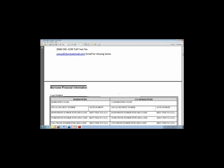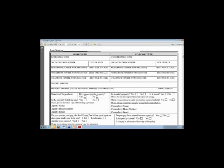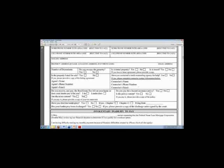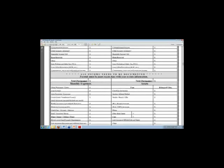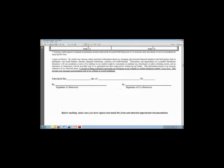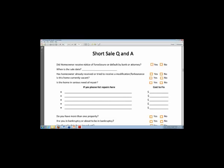All right, what's next? I have a generic application here that they can fill out. We don't need to go over every one of those, do we? Okay, it's just an application. All right, now, there are some important questions. Did the homeowner receive a notice of foreclosure or default by bank or attorney? When's the sale date? That important? Of course. Has the homeowner already received or tried to receive a modification, forbearance, or workout?